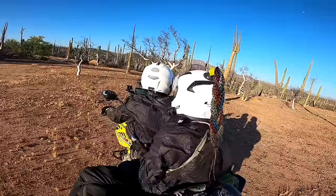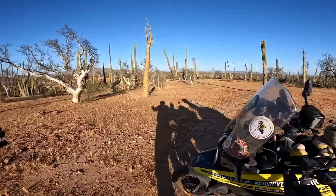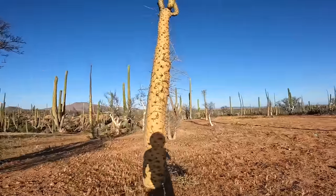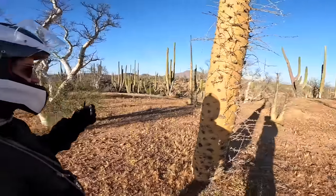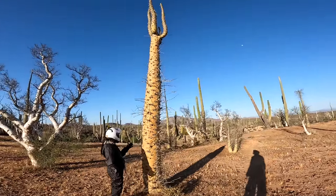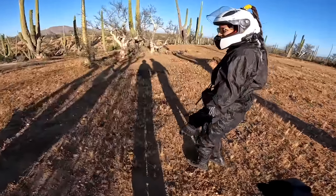Incredible. And oh my god, it's not just giant cactuses, but look at these crazy, I don't know, is it a tree? Is it a cactus? I don't even know. What is this thing? Look at this. I've never seen anything like this. It's like a tree, but with tiny little thorny branches. Wow, it's like another world landscape. It's like you land on another planet.